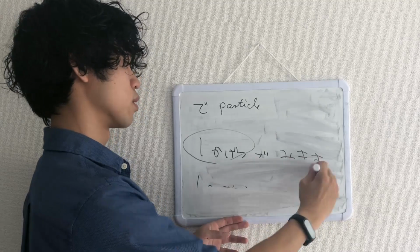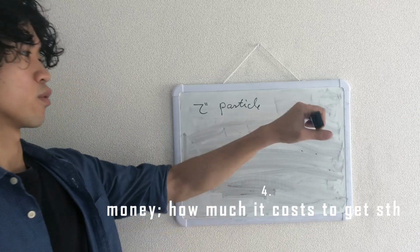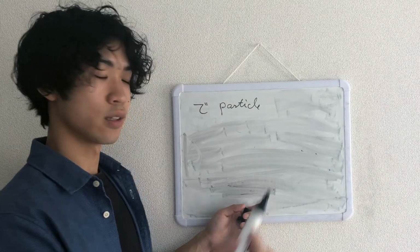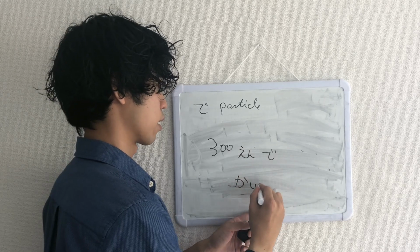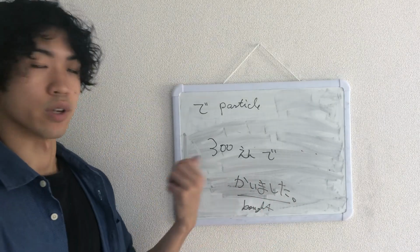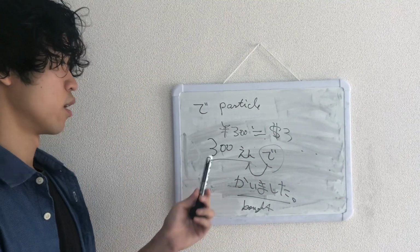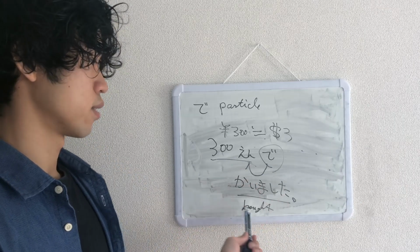This can also say like a required cost as in money, not just time. Guess what? How much this whiteboard cost me? It was about 300 yen, which is about $3. Okay, so I can say 300円で買いました。So I bought it for 300 yen. Alright, so this indicates how much money it took. Let's say it together. 300円で買いました。That's it.